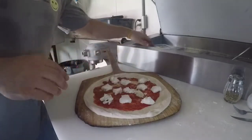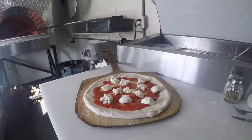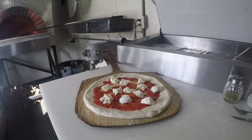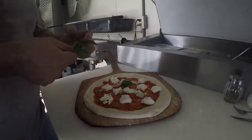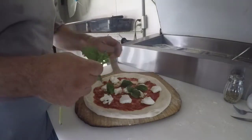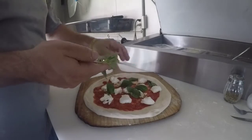You get those times where your dough is just beautiful. It's just the right amount of softness. It gets a nice little crisp on the outside. It bubbles up just right.